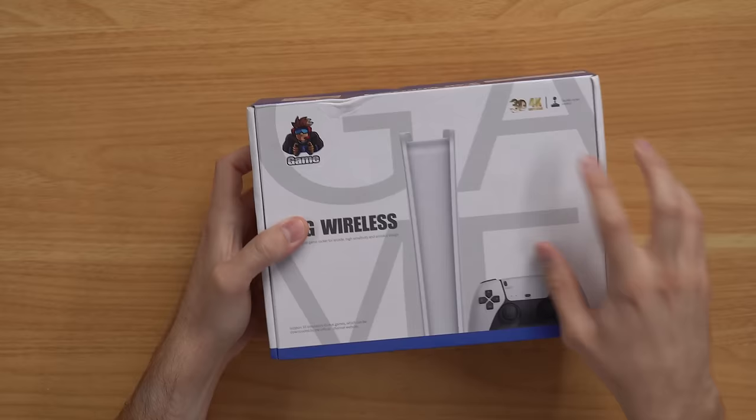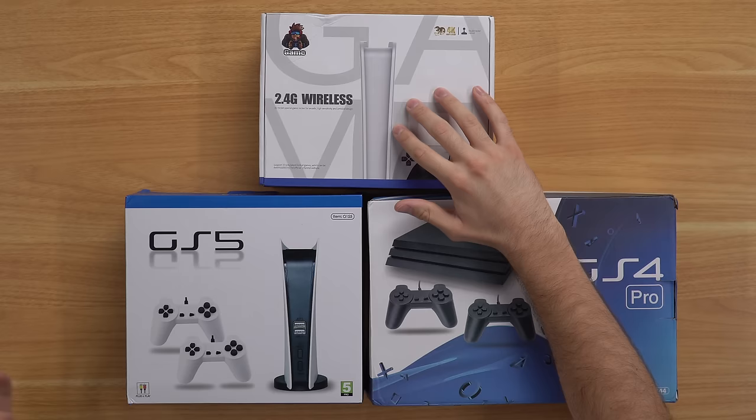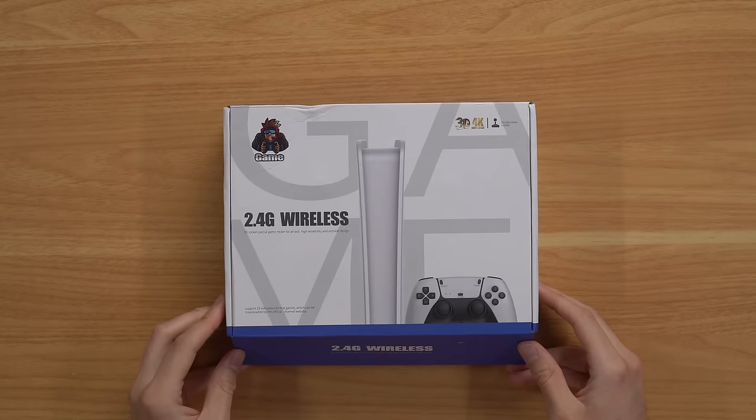And just for comparison's sake, we got the GS4 Pro here, the GS5 here, and of course the GS5 Slim, as I'm going to call it, but they call it the 2.4G wireless. And it is indeed slim because the box is a whole lot smaller. Let's go ahead and open the box up. All right, guys, time for the big reveal.